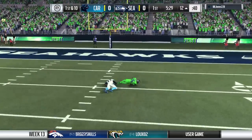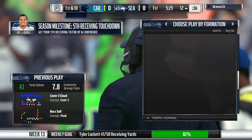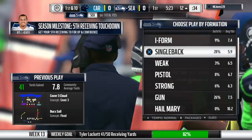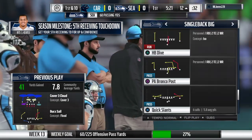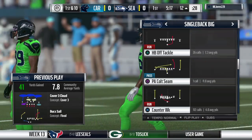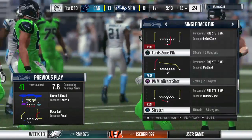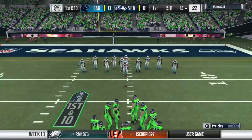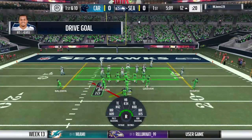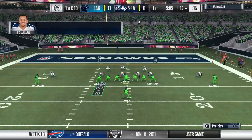This is caught inside the 15. It's a big play there for Seattle. 41 yards. There will always be a place for methodically marching the ball downfield, but when you can pick it up in big chunks and strike like that, have explosive plays, that's often the difference in winning and losing. Those types of plays that can knock a defense off balance, that'll drive a team towards a victory.